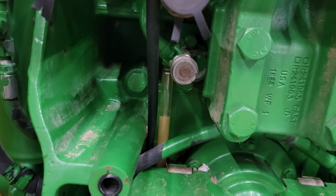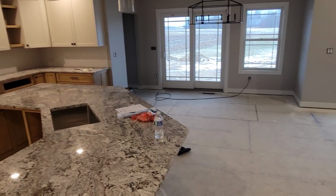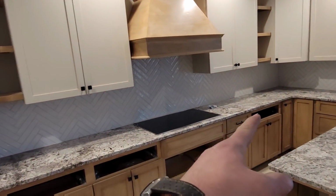I've got to run down to my house and go take care of a few things. So I'm down here in the house. Progress is being made. I'll just walk you through and give you a little update. Check it out. We've got backsplash done.